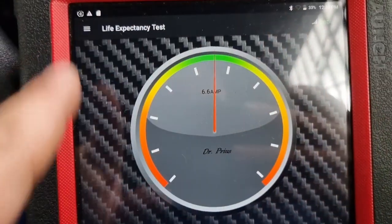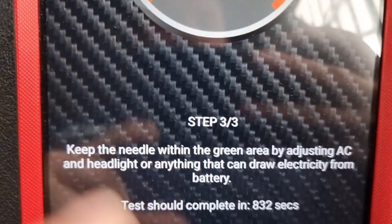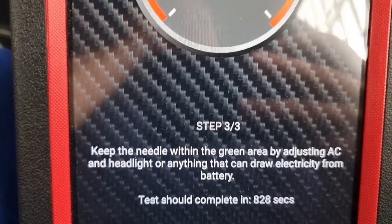But what I'm doing right now is draining the battery at 6.5 amps, okay? Usually these tests take about 900 seconds, which is 15 minutes. So if the battery drains at 6.5 amps for over 15 minutes, we know it's a good battery, and the system will give us the average state of health. Okay, let's finish the test and we will continue then.